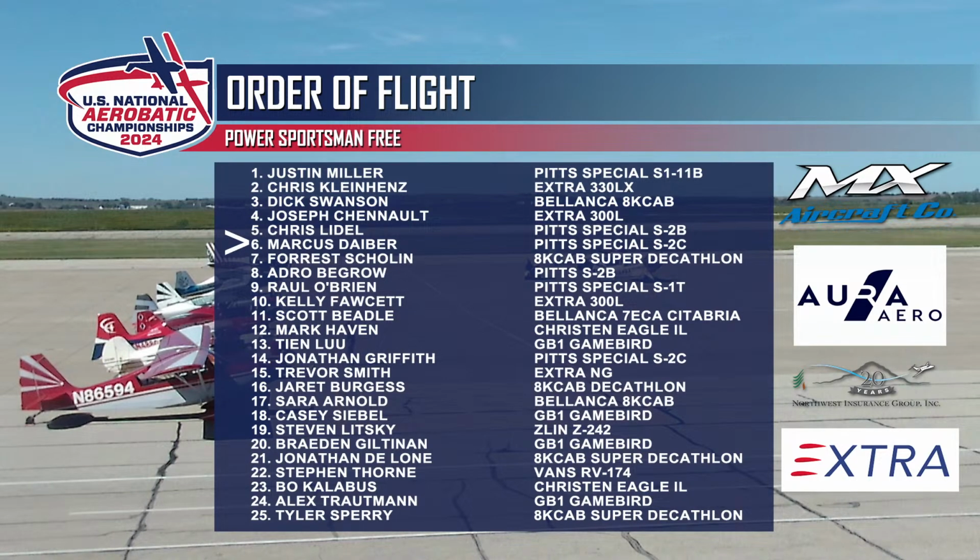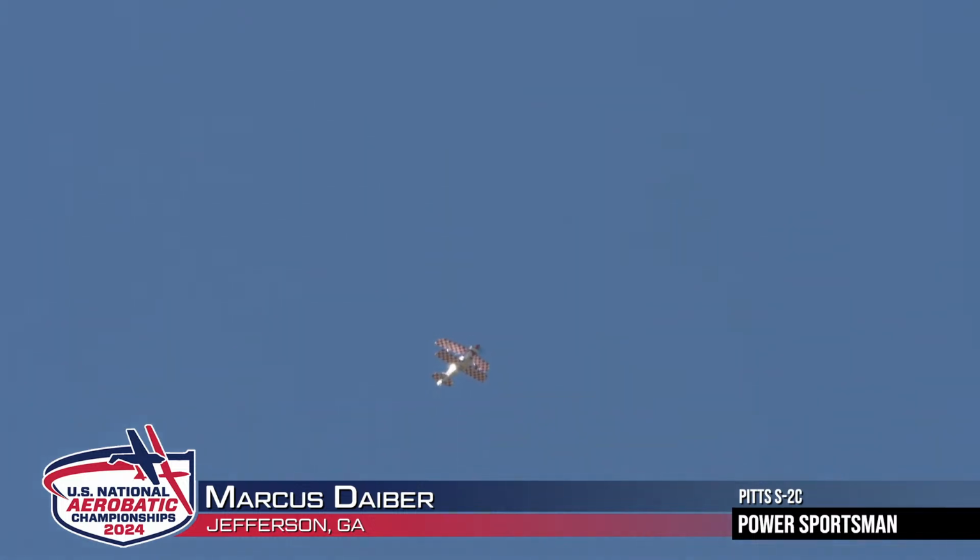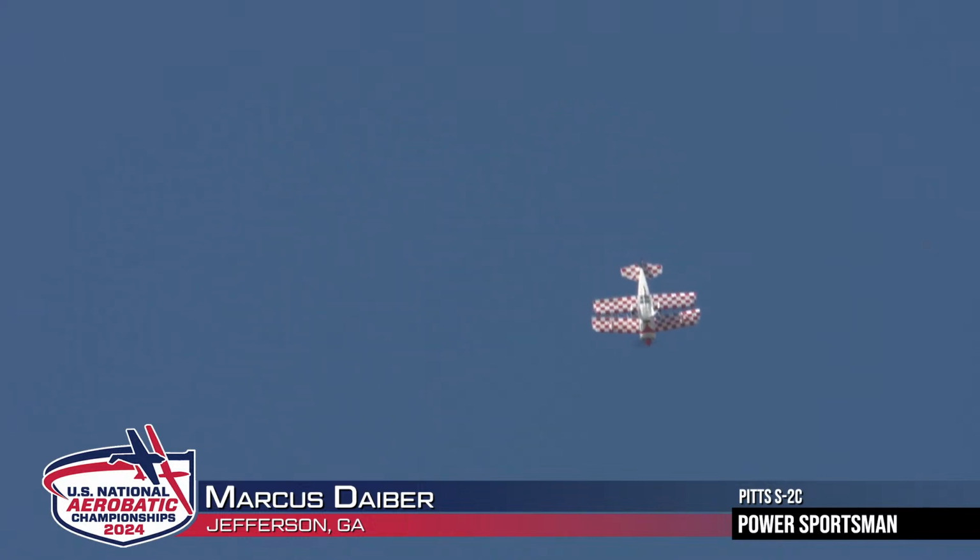Okay, got another powered aircraft coming in. I believe this is who I had mixed up earlier. I believe this is Marcus in the S2C. All right, Marcus is coming across the box in his Pitts Special S2C aerobatic aircraft. Coming across around 2,300 feet. Top of the box, 3,500 feet, working the top end right now, setting himself up for what I believe will be a spin. There he goes, powers back, full left rudder, back on the stick, around he goes for a 1 1/4 turn spin. He's elected to go the other direction today.